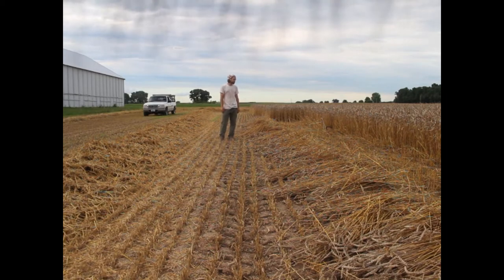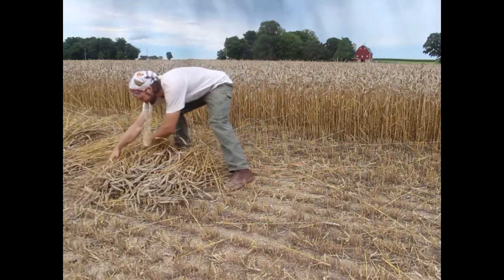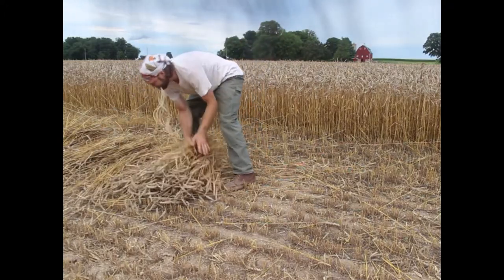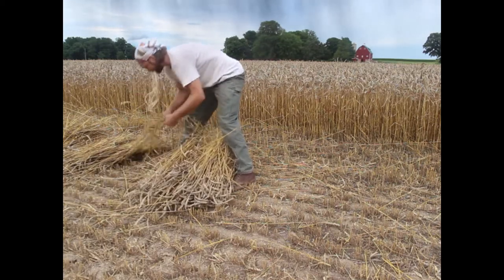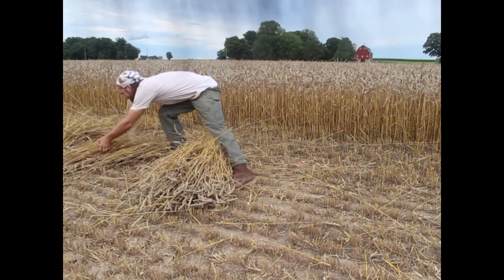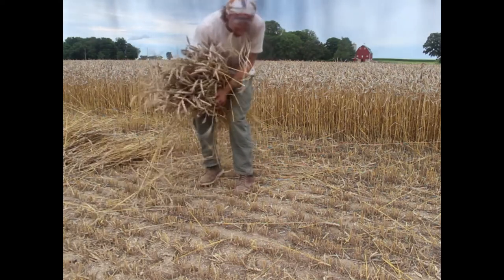However, I can't do what I used to do, which was use the stalk itself as a binder for a sheaf of wheat or a group of wheat that you'd bind together. You just use the wheat itself to do it. This is too short, so I have to use twine, which is kind of annoying. But now I have to bind all this together.